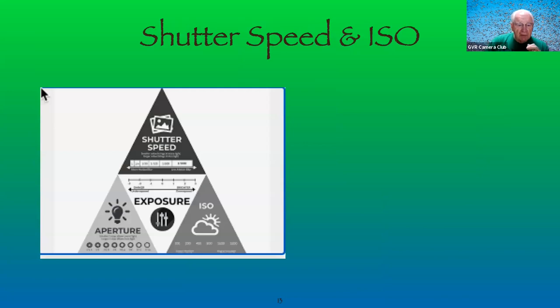So this is called the exposure triangle. And basically it shows the relationship of shutter speed, aperture, and ISO. I'm not going to spend a whole lot of time on that. I hope to do some intro photography classes that will get into that in more detail.